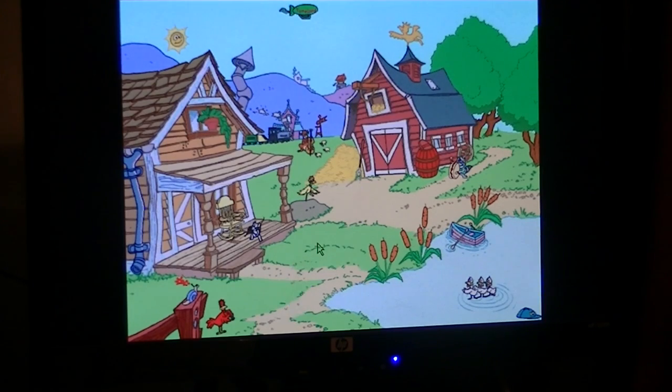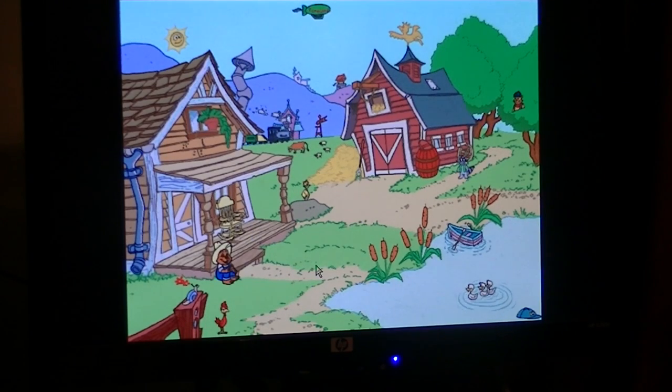My name is I Don't Give a Crap. Seriously though, I love this game. Little blimp up there, what does it do? I'd get a new blimp if I were you. It's been a while since I played this game, actually, so you're going to be witnessing real-life, real-time nostalgia here.